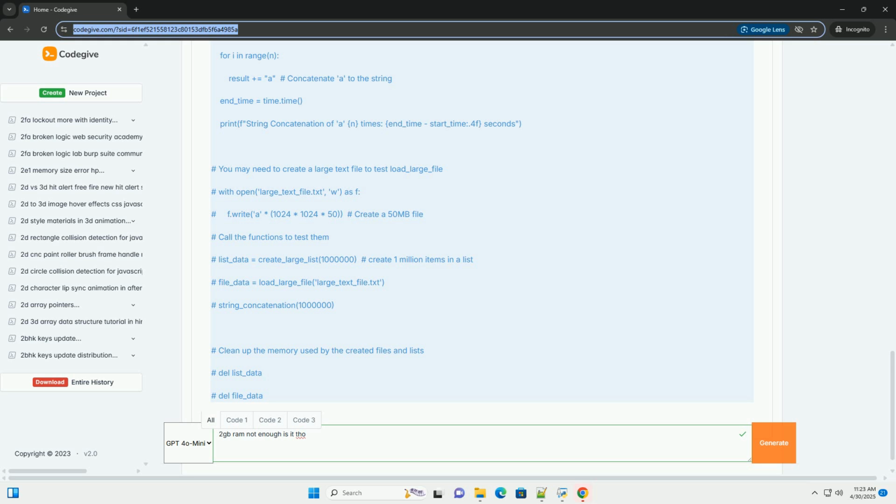7. Conclusion and recommendations. In 2024, 2 GB of RAM is generally not sufficient for a comfortable computing experience, especially if you intend to use modern operating systems and applications. It might be adequate for basic tasks like simple text editing and browsing very simple websites, but it will struggle with multitasking, multimedia editing, gaming, and many other common use cases. Recommendations.